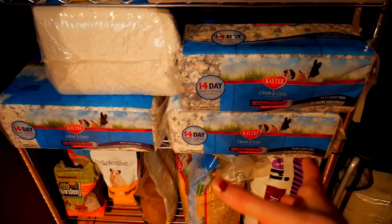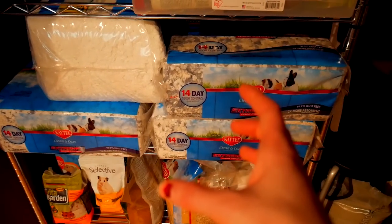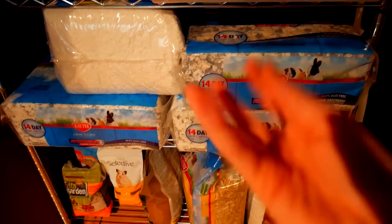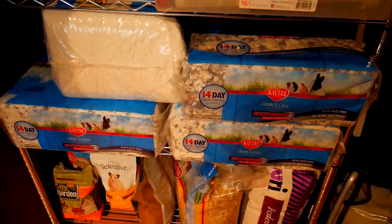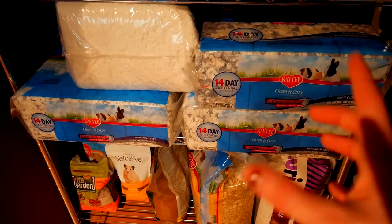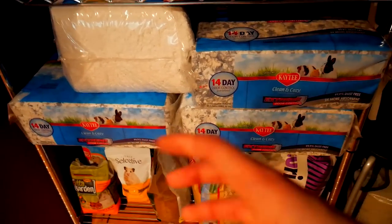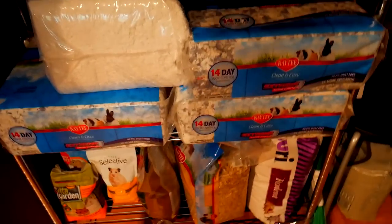Clean and Cozy, I have issues with, just because every time I put like 5 to 6 inches of bedding in there, it compacts down so quickly whenever they run and step on it. It's not staying fluffy for very long. So I'm actually considering using the Carefresh again, just because I know it's really dusty. It's pretty bad, but it is better when it comes to odor control, as well as it still has that nice rounded shape. It doesn't get as flat as the Clean and Cozy. But anyways, just a note on that.